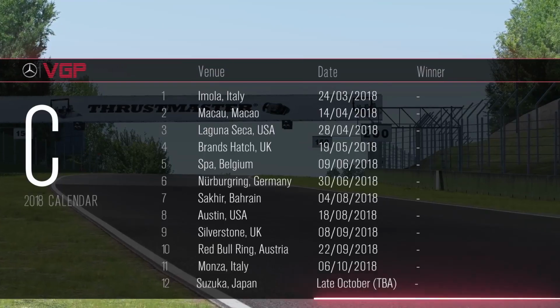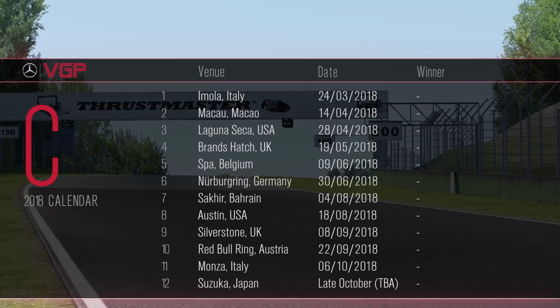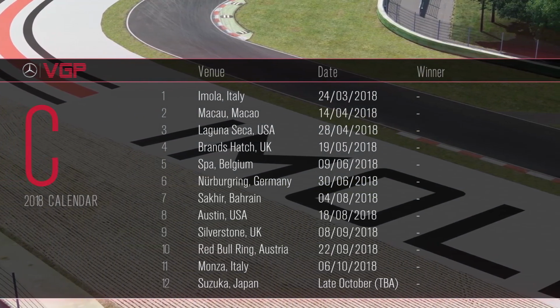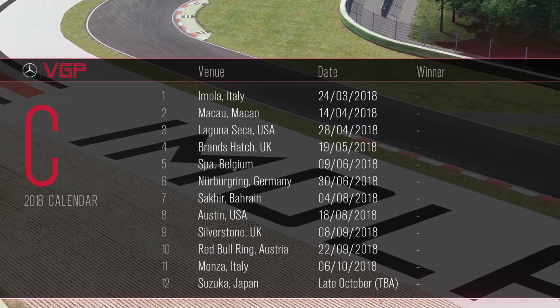12 races on this incredible calendar then for Virtual GP, starting in Imola, Italy, and ending in Suzuka, Japan. Every single race is an absolute crown jewel for each represented country. And this is going to be incredible for our drivers throughout this season.